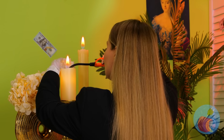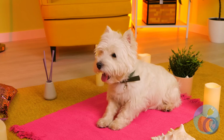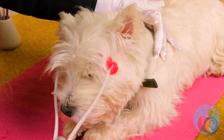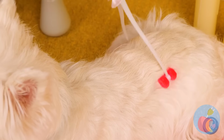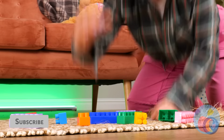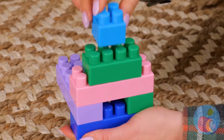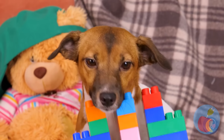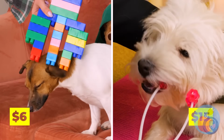Some candles will help set the mood for our new puppy massage. Just roll this tool around your dog's face. And maybe that back while we're at it. He's not the only one in need of a massage. But you know, blocks were made for building. Like this puppy back scratcher. Scratch his back and he'll scratch yours. Pop-a-rific stuff. Catch you next time.